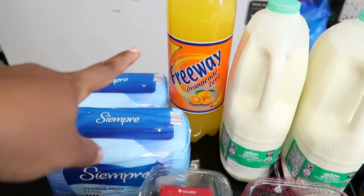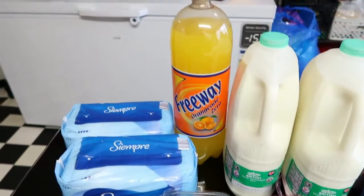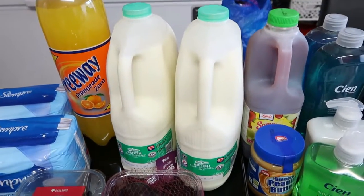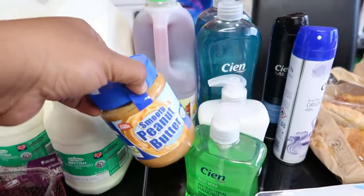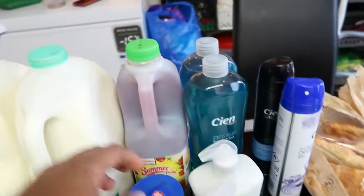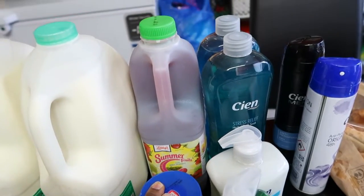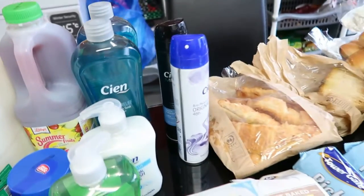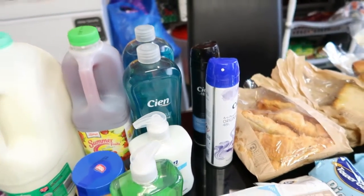And also I bought their orangeade. You can see it looks like Fanta, okay? And then I bought some green top milk here, 2 of them. And then over here we have some peanut butter. And then some hand wash. I bought 2 hand washes. And then I got this summer fruit drink, which they also sell in Aldi. This one. And then I bought some bubble baths, there's 2 of them. Also we have some spray for the boys. I have 2 sprays there.